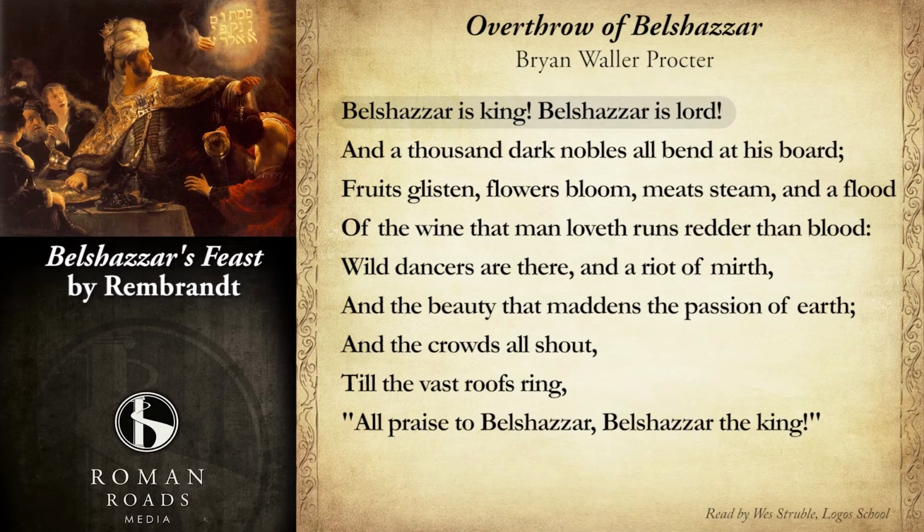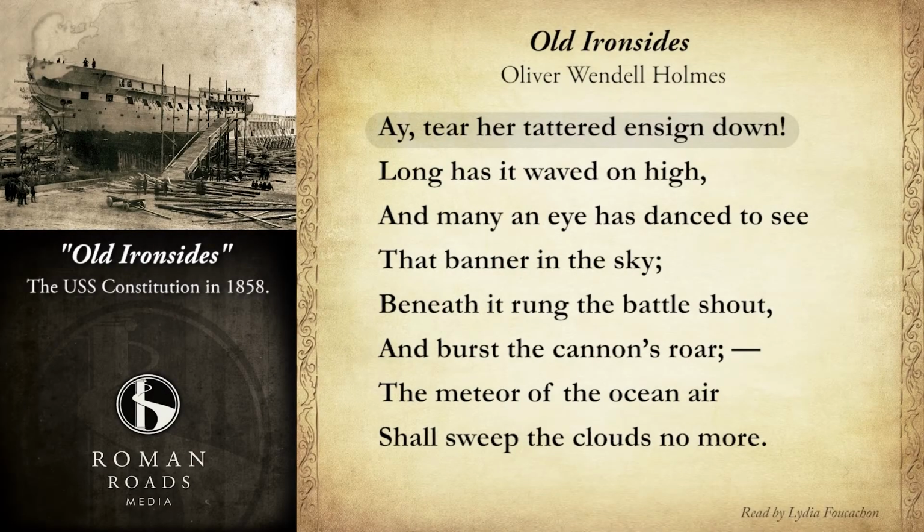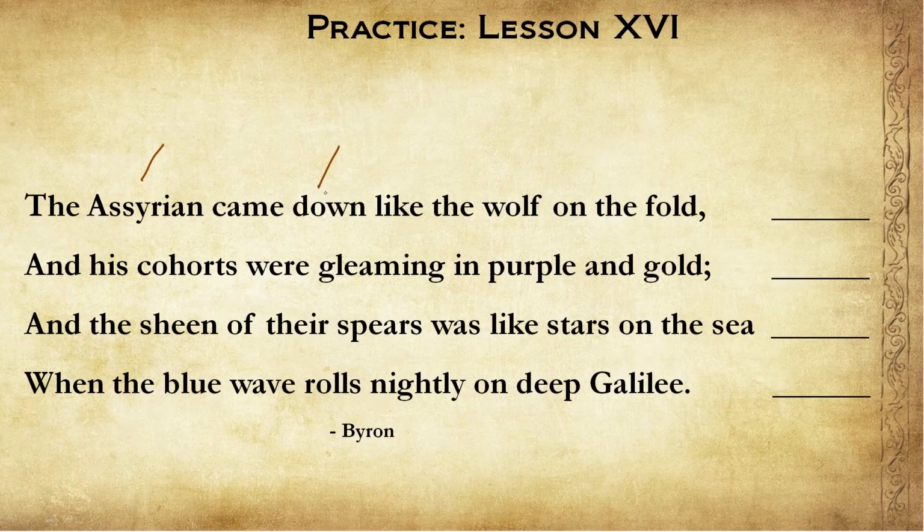Belshazzar is king, Belshazzar is lord, and 1,000 dark nobles all bend at his board. Fruits glisten, flowers bloom. I tear her tattered ensign down. Long has it waved on high, and many an eye has danced to see that banner in the sky. Beneath it rung the battle shout, and burst the cannon. The Assyrian came down like the wolf on the fold, and his cohorts were gleaming in purple and gold. And the sheen of their spears was like stars on the sea, when the blue wave rolls nightly on deep Galilee.